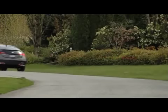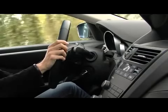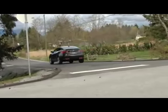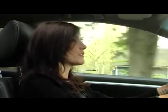The ZDX is very comfortable to sit in and drive, and I really enjoyed it on the highway. The interior is nice and quiet. My one complaint, though, is the limited visibility. Not only out the back, but also through the side. This side pillar here makes shoulder checking very difficult. You can't just look out. You've got to actually lean forward to do it.